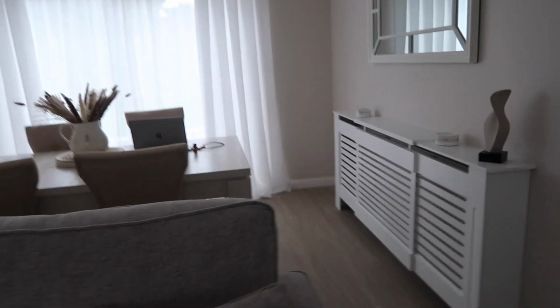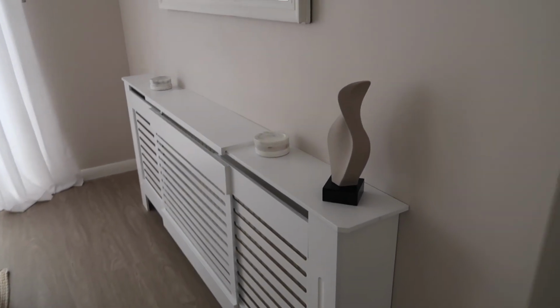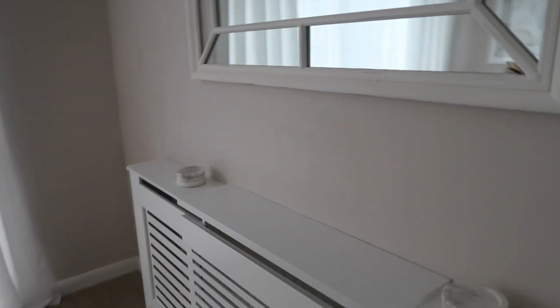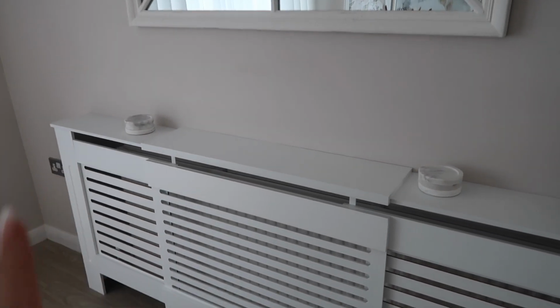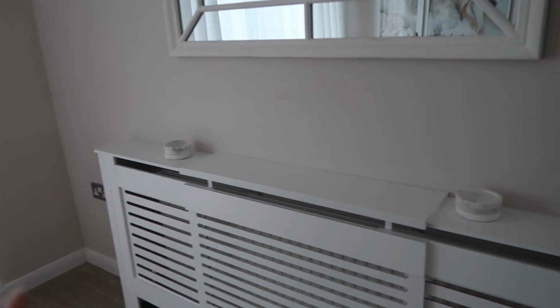And maybe even for that radiator cover, because this is still looking pretty bare. Obviously I got my little ornament thing from H&M Home the other day, but it needs more, you know, and I'm not quite sure what I want on there at the moment. Oh, that was the other thing.